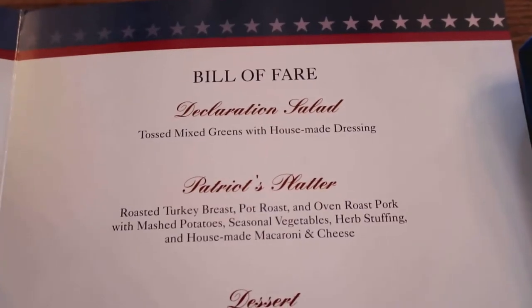We are getting the bill of fare, and in my opinion, it is really the most cost-effective option, but not everybody wants that particular food, so to each his own. We're just gonna show you guys what it includes and give you a look at the food. Okay, so let's go over the menu real quick.